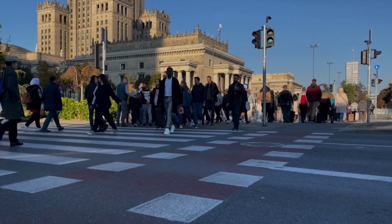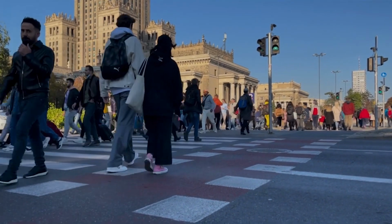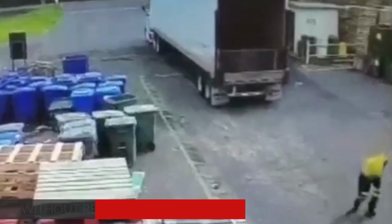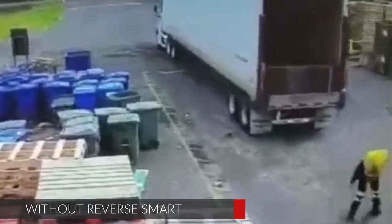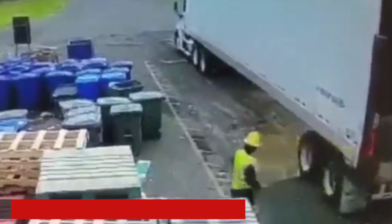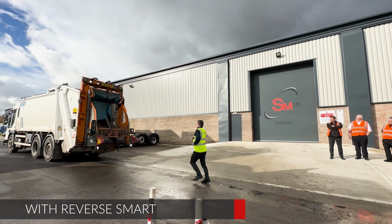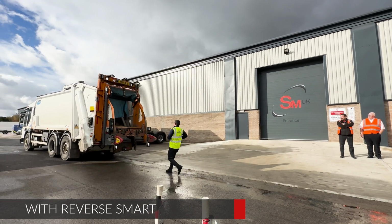In the cases of some vehicles, because of the environment they're working in, inner city areas where there's a lot of people moving around that vehicle, whether they're pedestrians or whether they're workers working roads, accidents could have been prevented. One quite recently in the last year could have been prevented without any problem had this system been fitted to it.